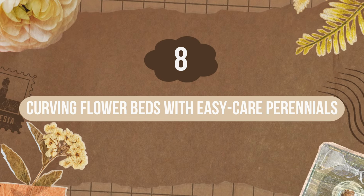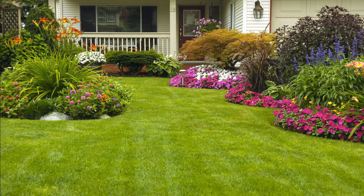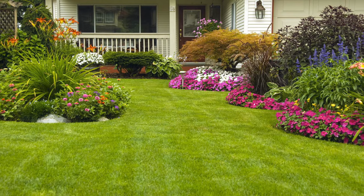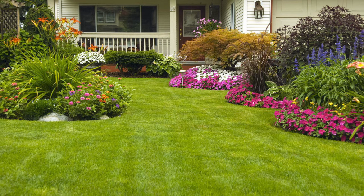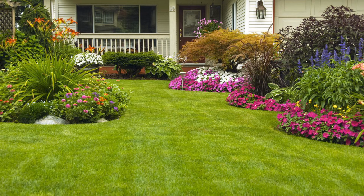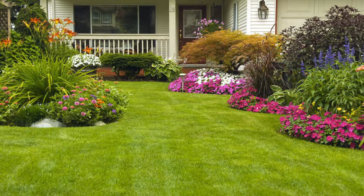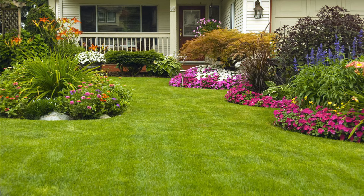8. Curving flower beds with easy care perennials. Even a traditional lawn can be low maintenance with smart planting. Here, the key is the beautifully sculpted, curving flower beds filled with a riot of easy care perennials. By selecting plants that are well suited to your climate and require minimal deadheading or fuss, you can achieve this breathtaking visual impact without constant work. The substantial size of these beds also proportionally reduces the amount of lawn you need to maintain, allowing you to enjoy the vibrant colors and textures all season long.